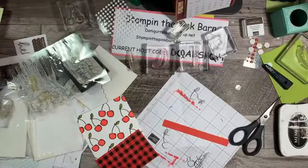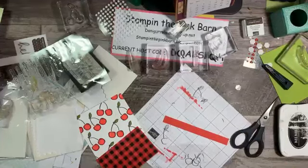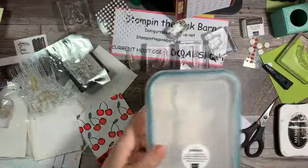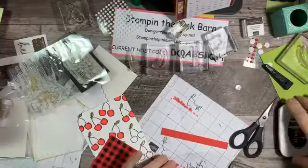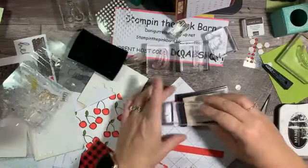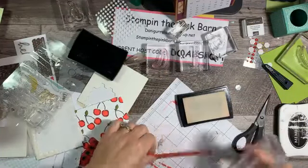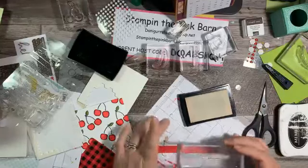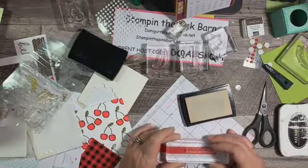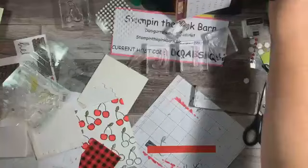I know this is kind of a bright card to be doing something that's sad, but you know what? We're wanting to lift their spirits, so that's why we're going to do this one. And then I'm grabbing my white embossing powder, and I'm going to stamp this in Versamark. Okay, get that closed.